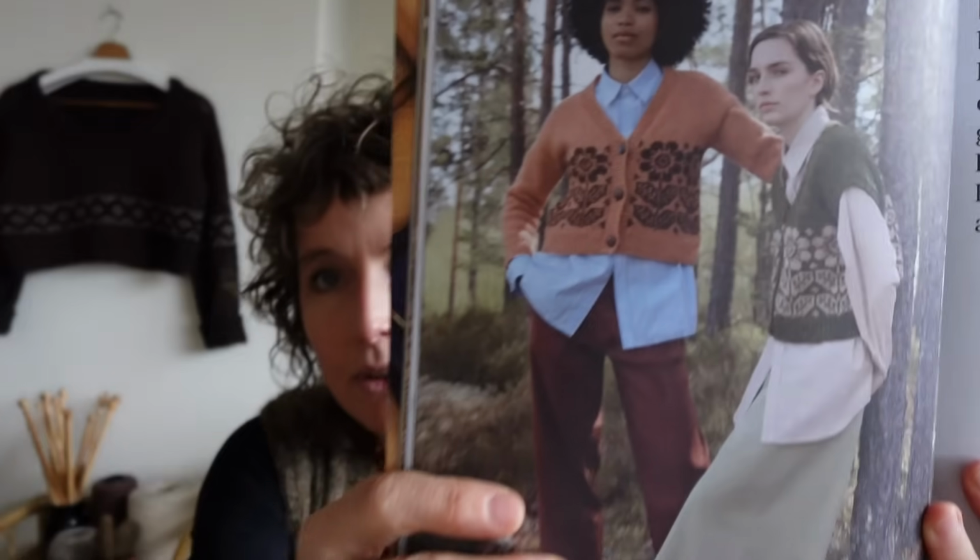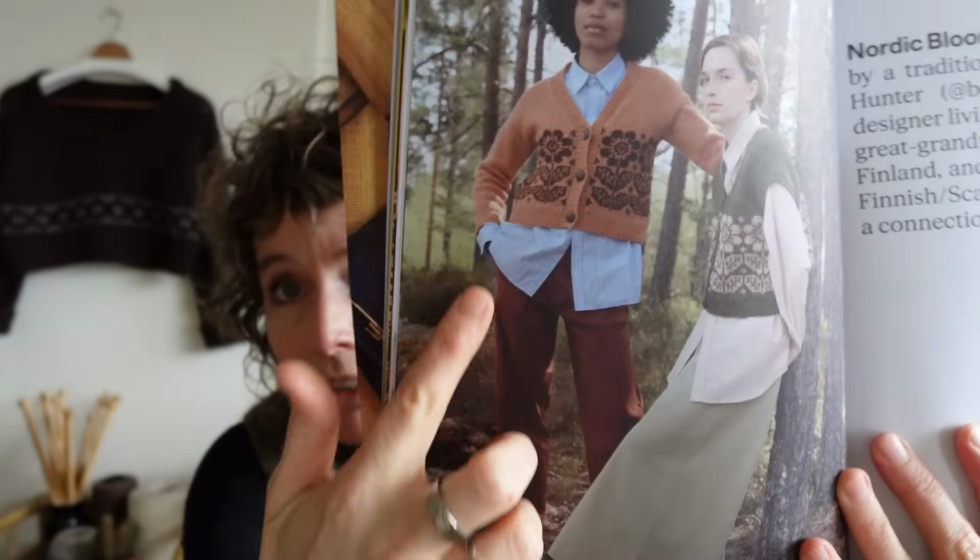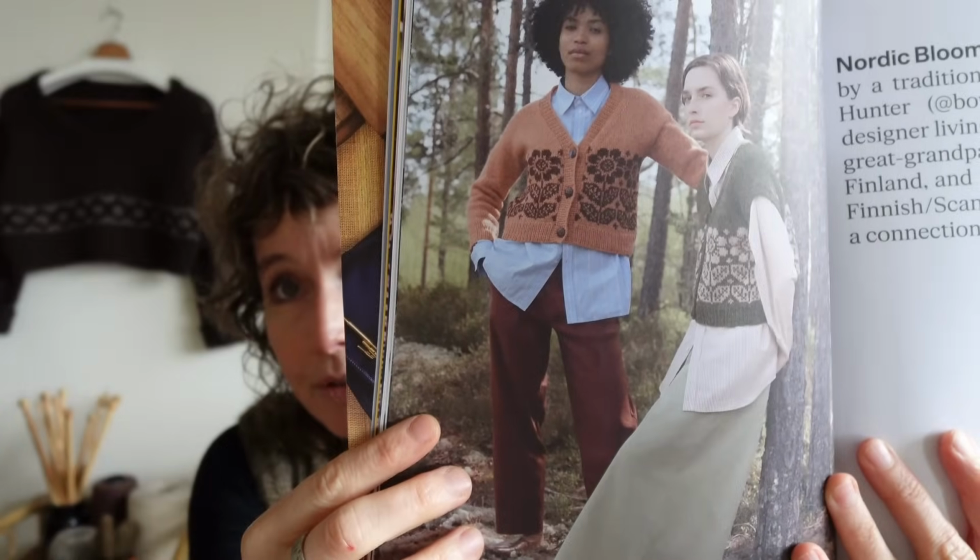So I immediately fell in love with this pattern from Caitlin Hunter. She picked a small part from Scandinavian color work and she put it on a bigger scale. So it's the flower, and I really loved it. There are actually two patterns in this magazine. Here it is, you have the Nordic Bloom vest without sleeves and the Nordic Bloom cardigan with sleeves. And I really loved it.